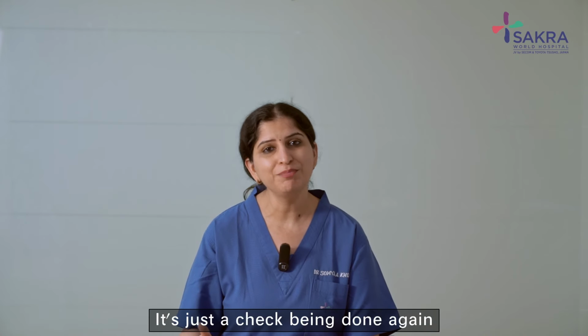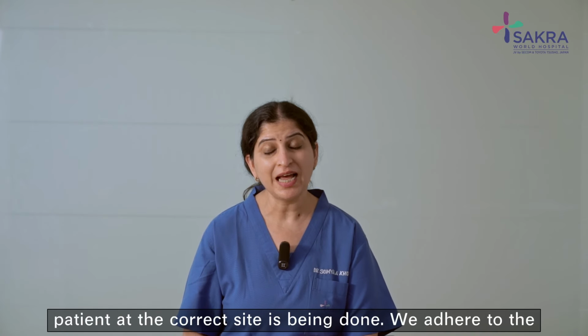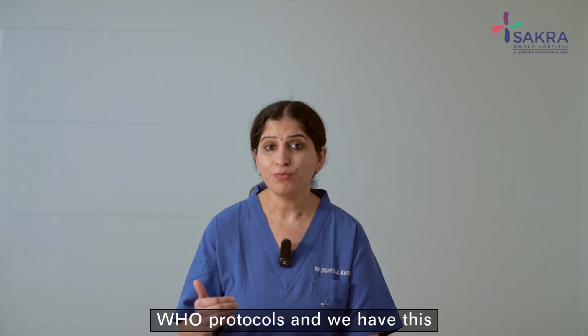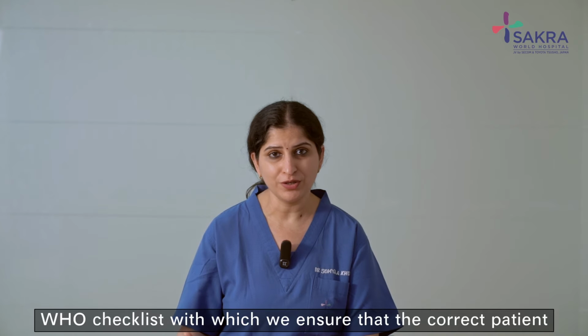It's just a check being done again, and actually this check is done 4 times to ensure that the correct surgery for the correct patient at the correct site is being done. And we adhere to the WHO protocols, and we have this WHO checklist with which we ensure that the correct patient is undergoing the correct surgery.